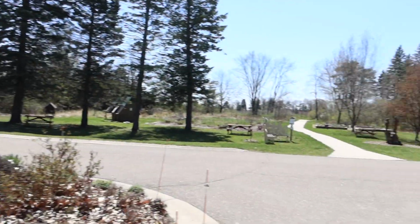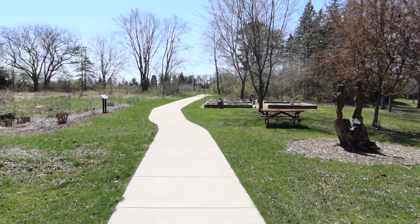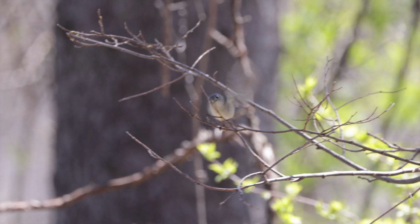Alright, we're going to head over here. We're going to walk over here, and I think we can hit the other trail, and we're going to get to the edge of the bluff, and then I think we're going to be able to go down to the river. But there was a pair of ruby-crowned kinglets. I think that is one of them.